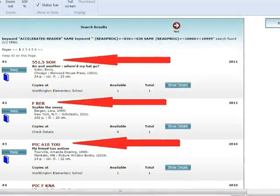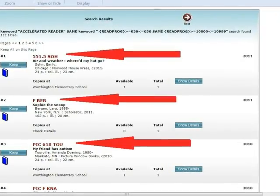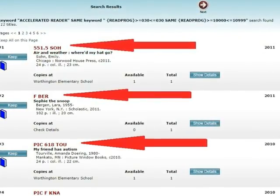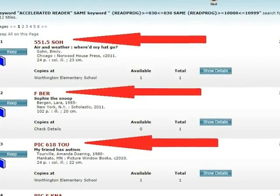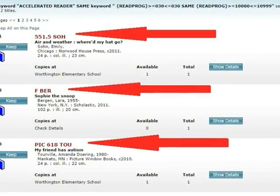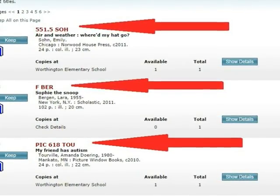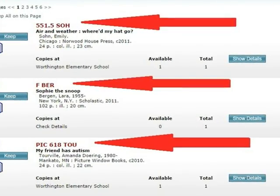Here's the search results, and if you notice the three different arrows, each one is pointing to a different call number or address. After you made your decision on what books you're interested in finding, you need to write the complete call number down, and that includes the letters. You're going to go and then find that. Probably wouldn't be a bad idea to write down part of the title also, so you'll know somewhat what you're looking for. Some search results will have a picture of the book, so that kind of helps sometimes also.